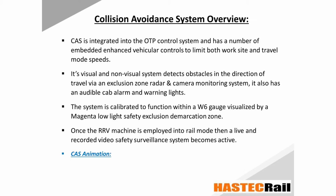It also has a data logging system, so it actually records all the video and all the activities that the operator conducts. It limits the speed to the worksite mode, so hence it avoids the operator speeding in the first instance. If it sees an object within a set parameter, it brings the vehicle to a pause. So what I'll do now is I'll move over to the animation.